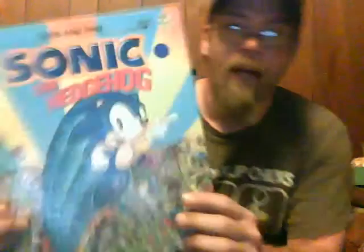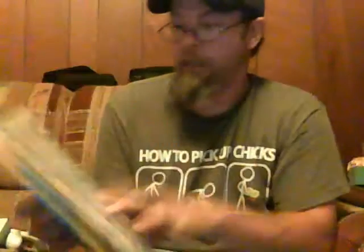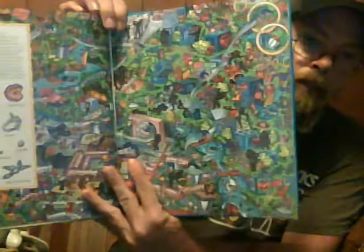And then one last thing that I got from Goodwill, has caught my eye, Sonic the Hedgehog Look and Find book. And it's licensed, which is nice, and it's just a regular seek and find style book. Now, I don't really have any desire for this. I only got it because it is video game related.